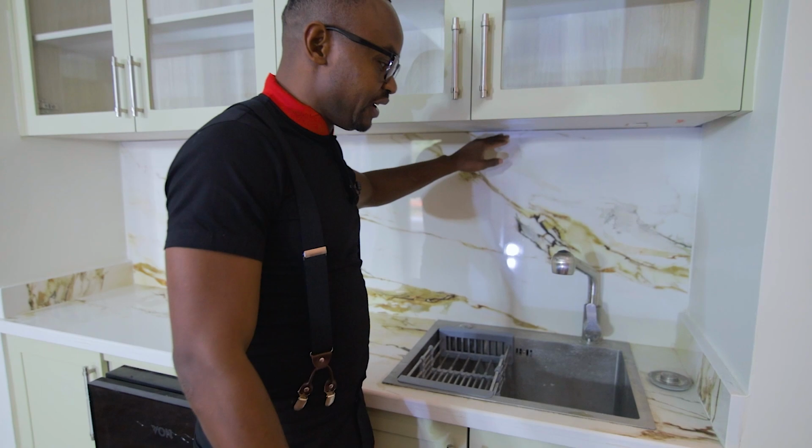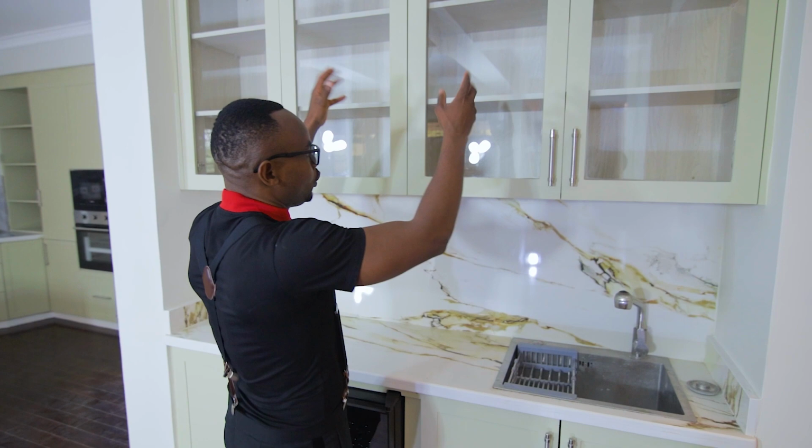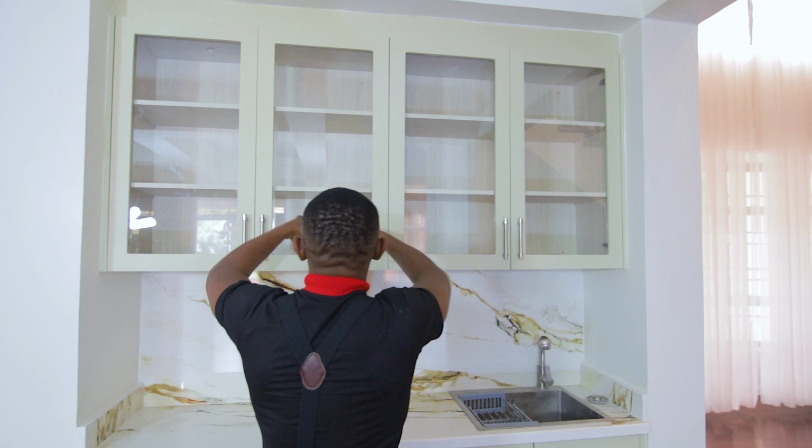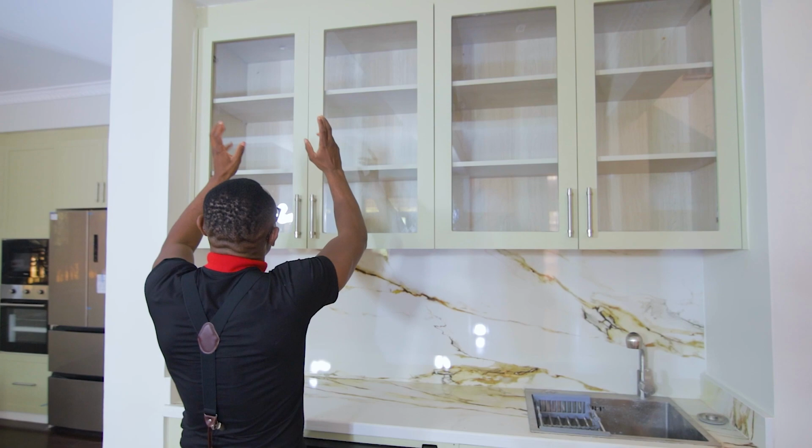Then we provided high level cabinets with a glass door, so that whatever you're storing here, you can easily see what you have. You can tell these are wine glasses, these are whiskey glasses, this is my cognac, and that is whatever that is there.